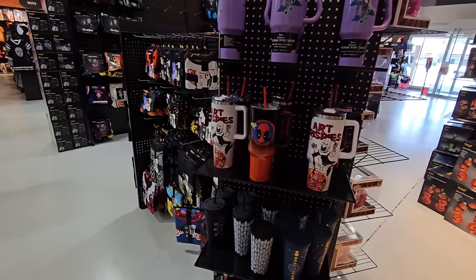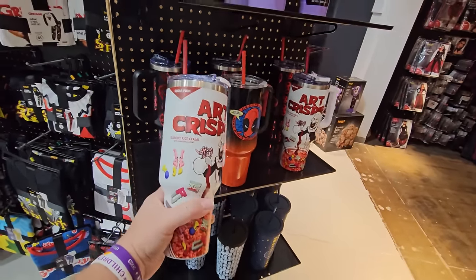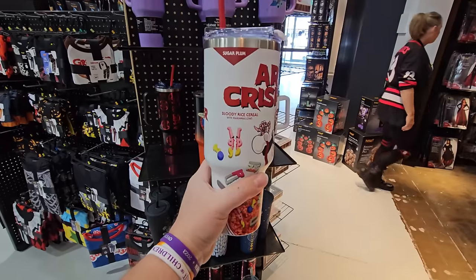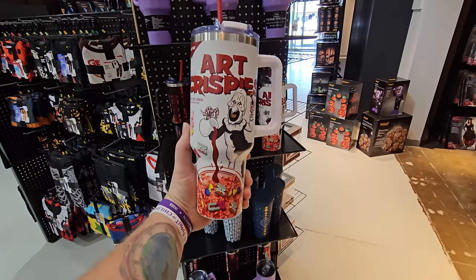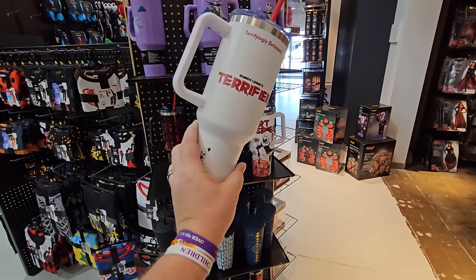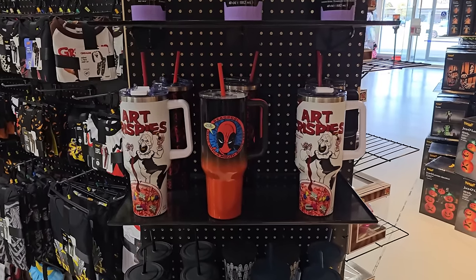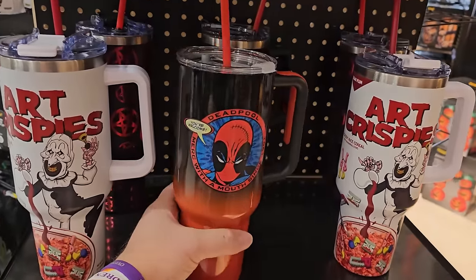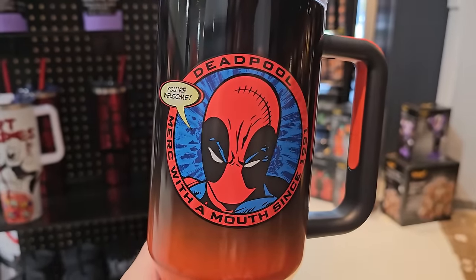And look what they actually have in stock. Wow, guys, check this out. This is the first time I'm seeing this in a store. The Art Krispies Bloody Rice Cereal with Marshmallows Tumbler. That is another thing that a lot of people are looking for and cannot find. Wow, so far Canada does not disappoint. And they actually have two of them in stock. Look at this. Here's another one that I haven't seen. Deadpool, you're welcome.